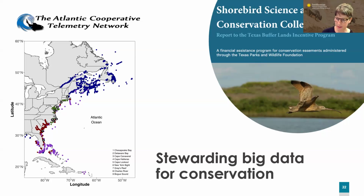And the Smithsonian, so Matt Ogburn's group at CERC is the lead of this effort. There's also the Shorebird Science and Conservation Collective, which is based at the National Zoo, led by Autumn Lynn Harrison. And they are amassing one of the largest collections of shorebird tracking data, and working with federal agencies to run movement analyses.